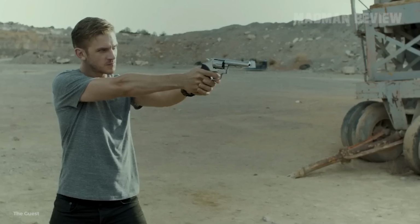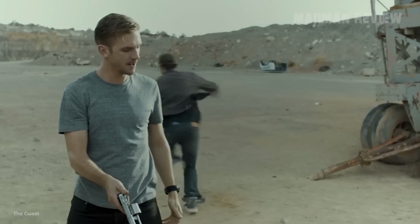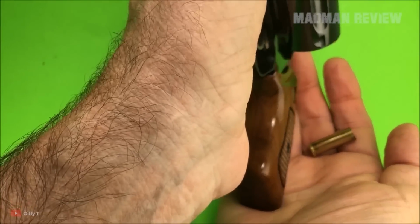Carrying a revolver concealed gets you a lot of advantages. They're reliable, super easy to use, practically just point and pull the trigger, and they're proven time and time again. There are disadvantages as well. The most important one is that they come with limited capacity.